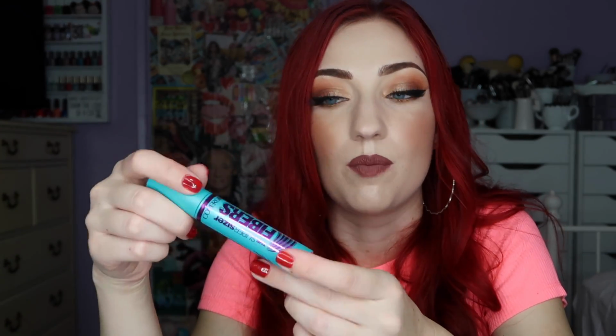I just felt like it really globbed on a lot of mascara, and it was hard for me to wiggle it through and get separation, and I really like separation, and this just didn't do it for me. I felt like it was just too much product. It was hard to get it on in an even layer. So I don't like this one. For Covergirl, I would probably say I like the Clump Crusher better than this.